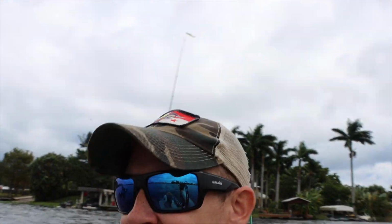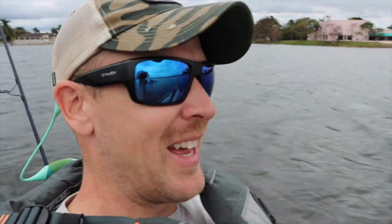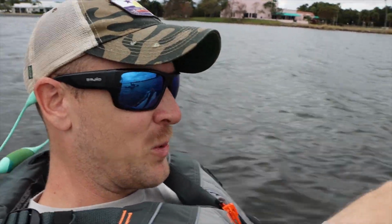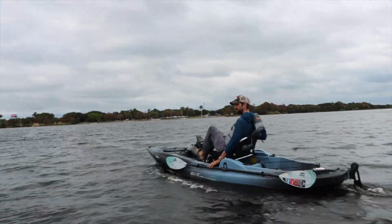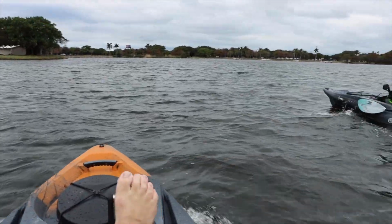So this is when that... Exactly. Yeah, so this is when that pedal assist helps tremendously. Now I got to pedal directly into the wind. It's probably, I don't know, 12 mile an hour wind. And he's just cruising easy. Whew. Woo, windy. Happens quick.